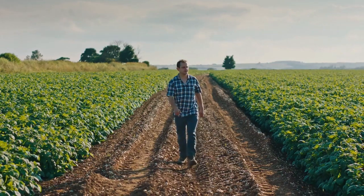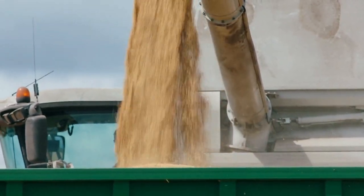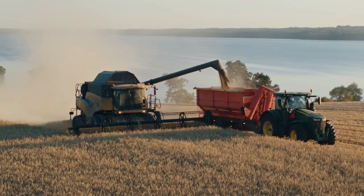They are stewards of the environment. To them, enhanced crop performance means greater profitability. These are the farmers that rely on YaraVita.